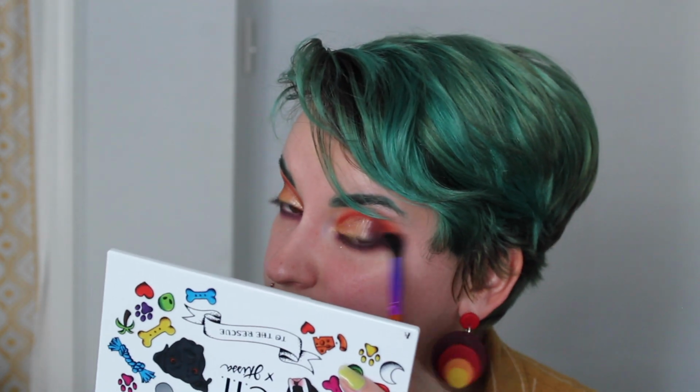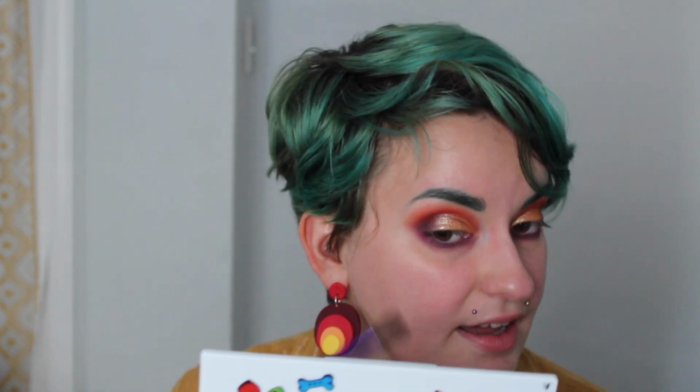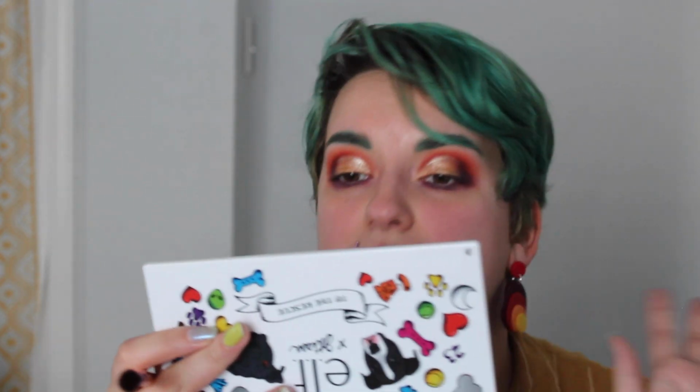Okay, now I need to clean up this eye a little bit better, so I'm just going to take a little bit more of Casey and use that to blend out the outer corner here, and kind of do the same with this side. Okay, that was very light and not terribly intense, but I wanted to make it work a little bit more, and I really like how this look is turning out.